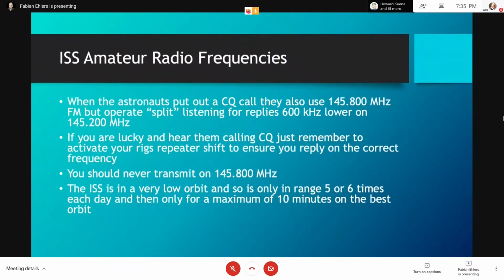But what we can do is, on our rig, use a repeater shift. So on some of the more advanced radios, you are able to have this kind of split listening, so that when you transmit or key up, it actually automatically changes from 145.800, takes the 600 kilohertz off and pops your frequency onto 145.200. As soon as you let go of the key, it then jumps back up to 145.800. So you can make sure you're always on the correct frequency.